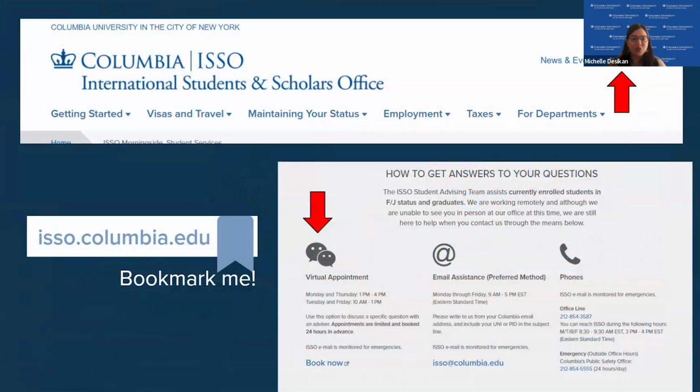We also want to make sure that you know how to contact us, okay? You have probably already emailed us with questions at ISSO@columbia.edu. You can always call us. We also have virtual appointments and in-person appointments. A lot of the advisors are working with different students throughout the week, setting up virtual appointments with them. So we are here for you. If you feel you need to do that, feel free to make an appointment through our webpage, and we'll be happy to go over your particular questions and your case.